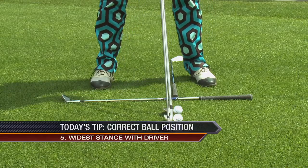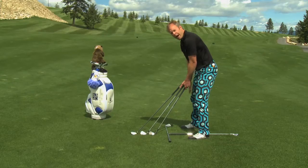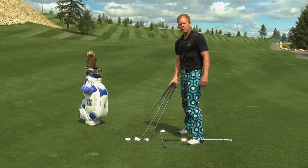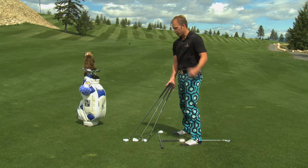When we get into that hybrid or driver or longer club and less loft, we're going to move that right foot or your back foot even back further to have a wider stance. So those are really the difference between when you're looking at placing your ball position. Again, one swing for 14 different clubs, not 14 swings or 14 ball positions for 14 clubs.